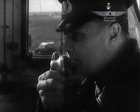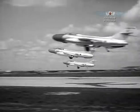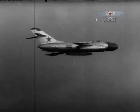Pilots liked the aircraft a lot. It was pleasant to fly and had excellent takeoff and landing characteristics. As the pilots joked, they self-drive and self-land.